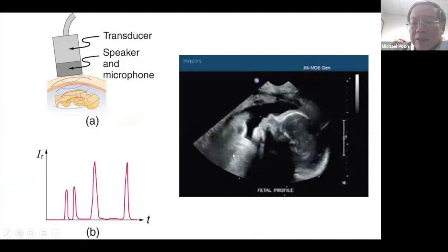If you look at this ultrasound image of a fetus, a little baby inside the mother's womb, you can see the ultrasound can give you a very clear picture of the baby. Just using this sound wave, forward and backward, you subtract it and you'll be able to generate a clear image. This is a very simplistic way of explaining something which is highly complex, but this is basically the principle of ultrasound imaging.